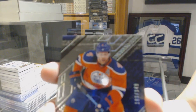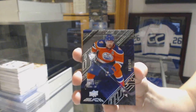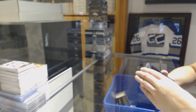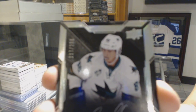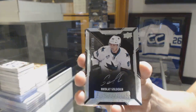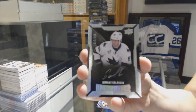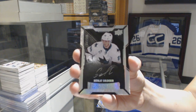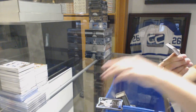Base number to 349 for the Edmonton Oilers, Taylor Hall. A rookie auto number to 299 for the San Jose Sharks, Nikolai Goldobin. Lustrous rookie auto. Oh, good card, good card.